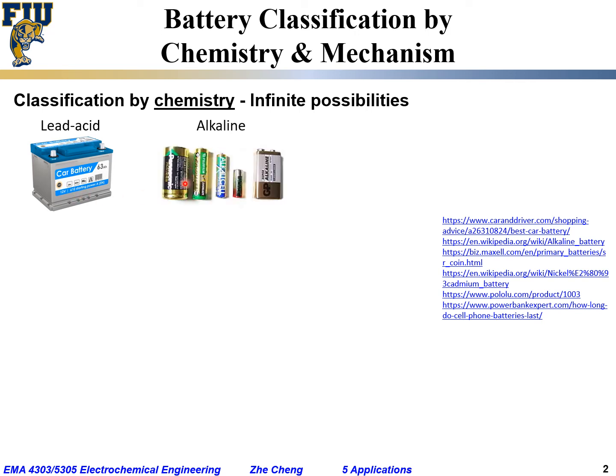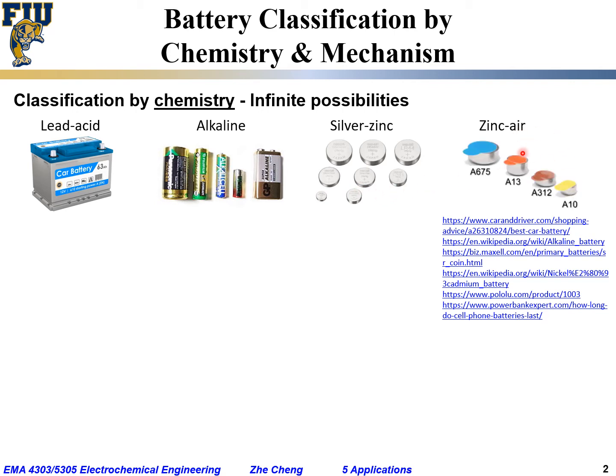We have alkaline batteries, zinc and manganese oxide, essentially. We have silver zinc battery, zinc and silver oxide, essentially. We have zinc air battery. In here, the positive electrode would be air, and we have nickel cadmium battery, and this one was used early days for mobile devices.